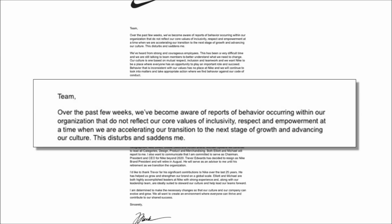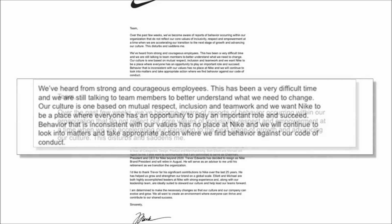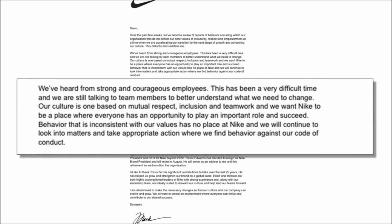Mark continues: We've heard from strong and courageous employees. This has been a very difficult time, and we're still talking to team members to better understand what we need to change. Our culture is one based on mutual respect, inclusion, and teamwork, and we want Nike to be a place where everyone has an opportunity to play an important role and succeed. Behavior that is inconsistent with our values has no place at Nike, and we will continue to look into matters and take appropriate action where we find behavior against our code of conduct.